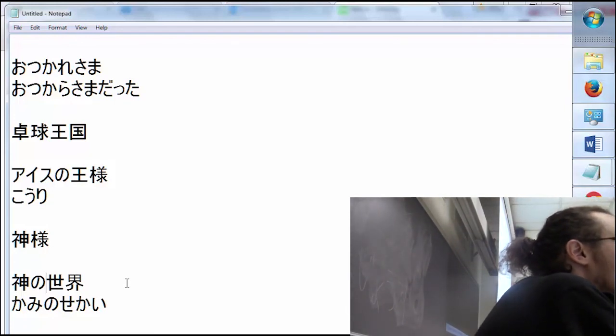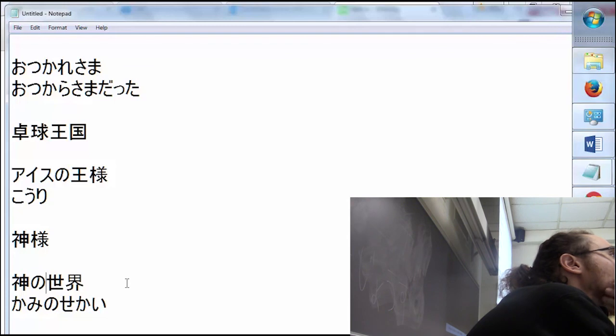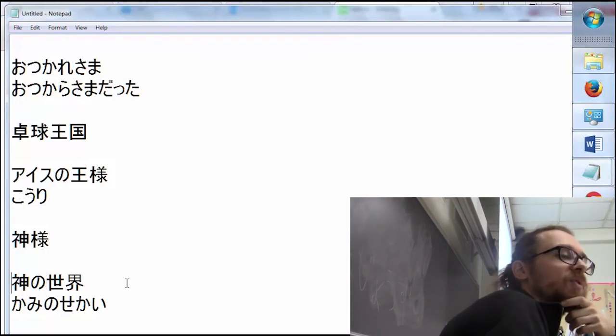Kami-sama no sekai, would that refer to specifically something like the land of this god rather than God overall? If you say kami no sekai, it could mean the land of God, or it could mean the land of the gods. But if you want to say something specific, you're going to refer to that god, so you would probably say kono kami, sono kami.